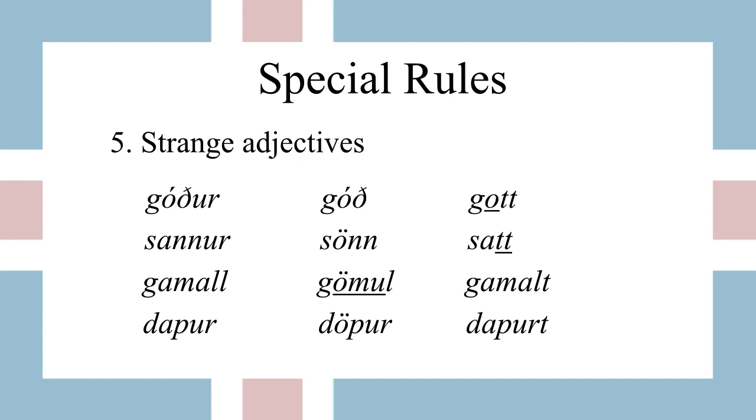If you're ever not sure about an adjective and how it changes, then just go ahead and look at the website BÍN. This is a website that I mentioned in one of my other videos, which is a great resource for looking up the different forms of any Icelandic word. So always be on the lookout that an adjective might be irregular and you might need to look up the different forms if you're not sure.